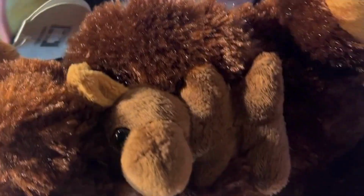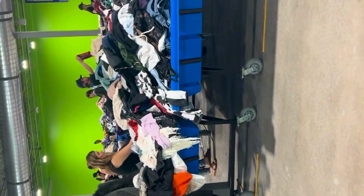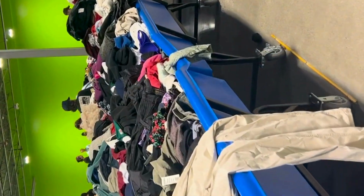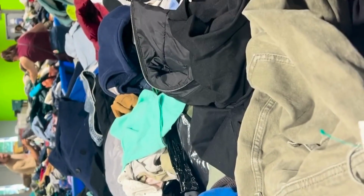Here's me trying to go through some of the hard goods. I did find a cool pair of ski goggles that go for about $65. And they were in really good condition and still had the little carry case. I'm sorry this is kind of filmed sideways. At this point I was more concerned with digging than I was with filming, so you can get the idea of how full these are.